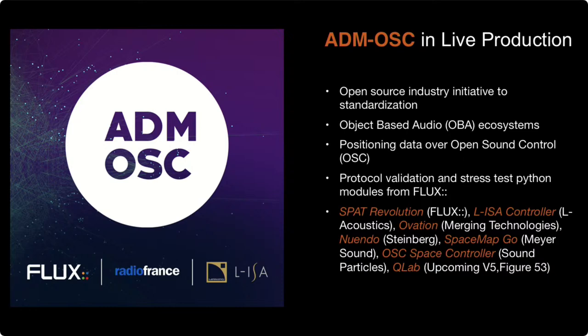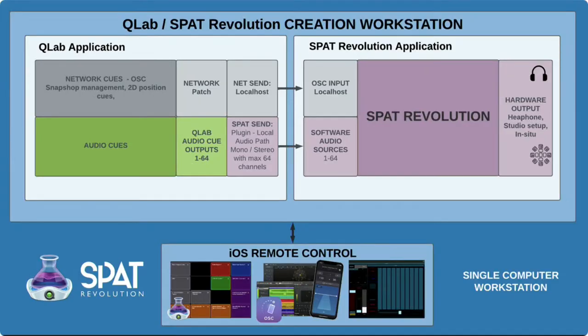And last but not least, well, I do mention QLab with upcoming version 5. The rumor is, let's call it a rumor, that ADM OSC could be part of some future releases. Anyway, the grammar is public. The information is public. Someone could build a QLab template using that ADM OSC grammar if you wanted to. Okay, moving on. So let's actually look at some little diagrams here to understand what's going on.